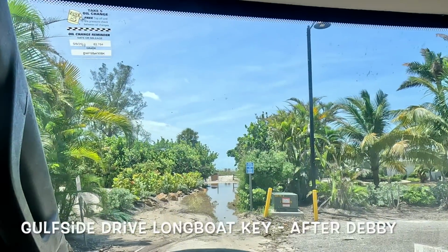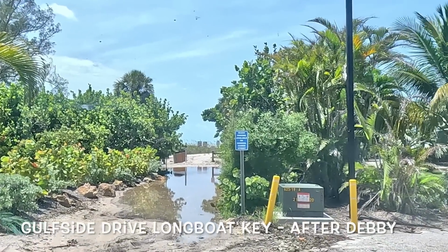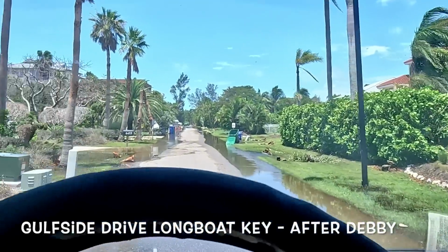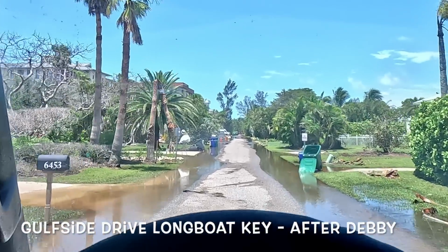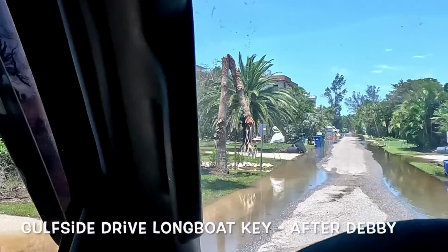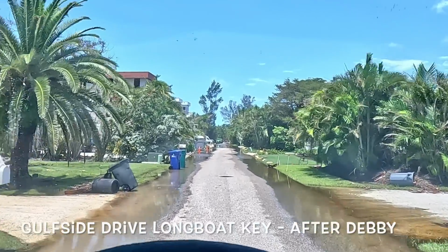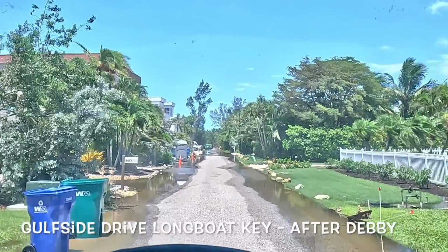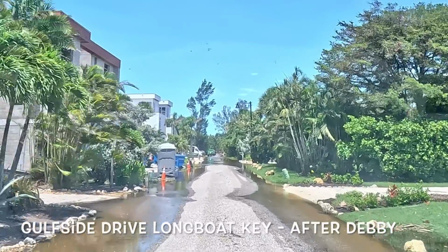All right, the Gulfside parking accesses are underwater, so we will not be checking this beach access today. Wow, their pool's right up to the edge. At the next stop sign, full of rainwater, turn right. All right, Gulfside Drive is still under some water, as we can see. I thought we'd be able to get into the parking spaces, but no, it's hopefully about 6 inches of water in there.